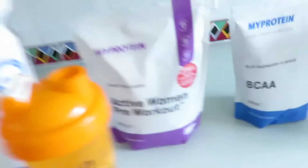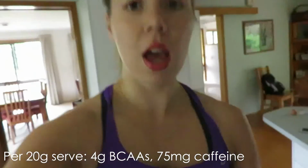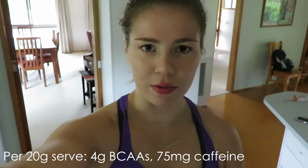Okay. Now we're on to peach tea active women pre-workout. It'll probably take me some time to figure out what kind of dosage I need in terms of the number of scoops and something that gives me a little bit of a caffeine hit. I know that the caffeine in this pre-workout is really low, so it's probably not going to give you any tingly feelings or make you feel too anxious or anything like that unless you drink half the bag in one go. So I'm not sure how much of a caffeine effect this is going to have. I start on the conservative side and then I'll build up and see what my tolerance level is like. So I guess I'll just test the flavor.